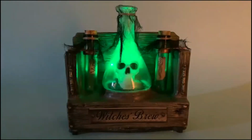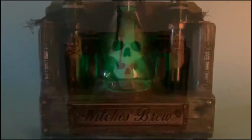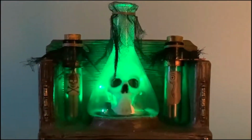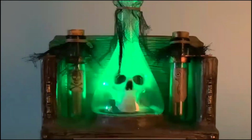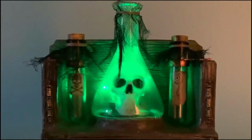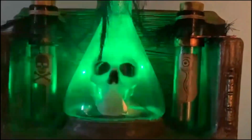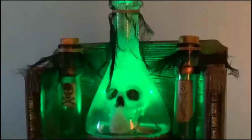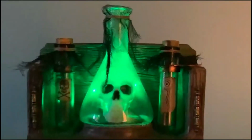As you can see, it is basically a small tabletop prop, not life size, a little stand-up skull with two bottles, two potion-like glasses of sorts. There's some green LED lights in there, but my favorite thing about it is the fogging effect. I really think this is a unique tabletop and not something we have seen by any other retailer or any other Halloween place.